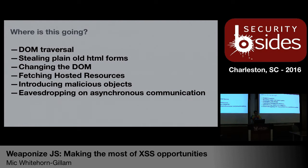Oh, hey, here's another one. Eavesdropping on asynchronous communication. This is actually extending that idea of introducing malicious objects, but it'll be an example that involves listening in on basically all the AJAX activity, so that you can get a copy of, first of all, the payload they're sending, second of all, their response, without breaking their application again.